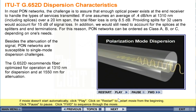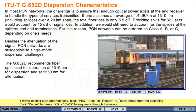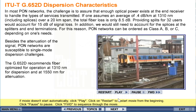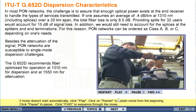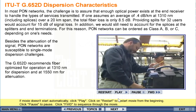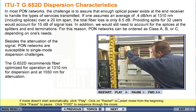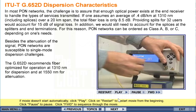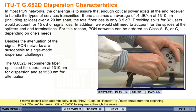PMD can be hard to mitigate because the effect is random and can fluctuate with environmental conditions. Two common examples include thermal stresses and the random vibration present near railroad tracks. PMD has not been a significant effect in shorter spans at bit rates up to 10 gigabits per second deployed at the moment, but with the tight 25 picosecond bit period of 40 gigabit systems, it is expected to become an issue in the near future.